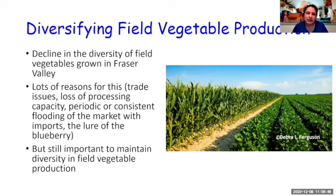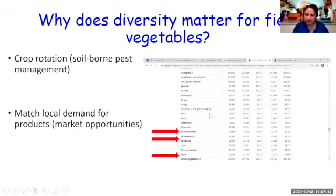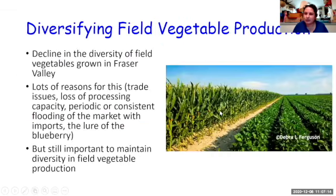in the Fraser Valley. And there's a lot of reasons for this decline, and we won't really go into them right now. But it's still something that concerns me because I think there's a lot of value in having diverse field vegetable production. So diversity in terms of lots of different types of crops. And this picture here in the slide just shows you the situation we don't want to get into, where basically we have two crops, corn and soybeans, something we just want to kind of avoid.